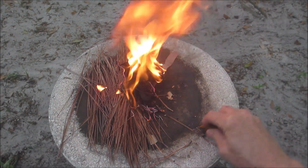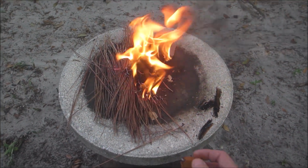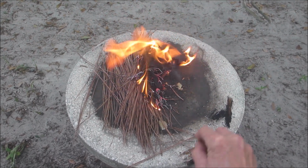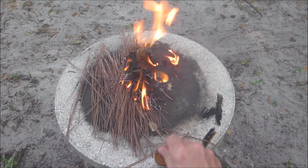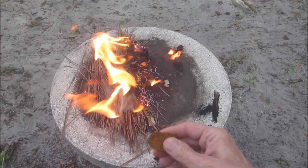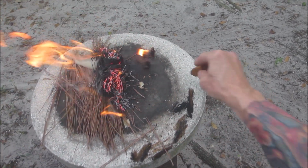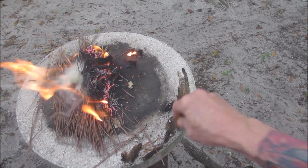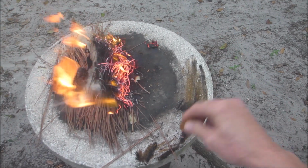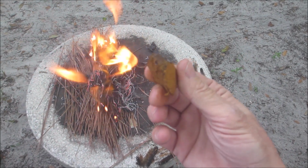Let me take my chaga. I'm actually going to put it out. Why waste a resource? Whoa! It's smoking. And chaga is not easy to put out. Look at it. It just wants to burn. It's burning. Look at that. I mean, I am scraping the heck out of that. It just, look, it's just not going out. It's amazing stuff.